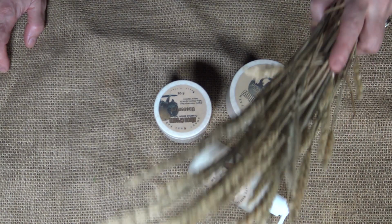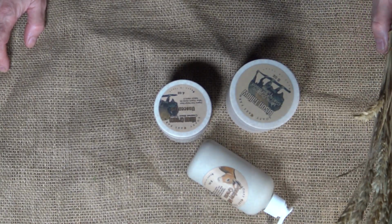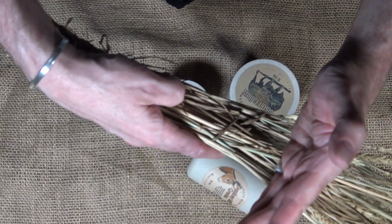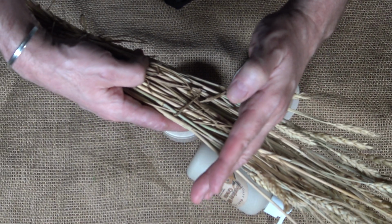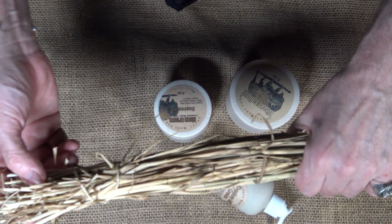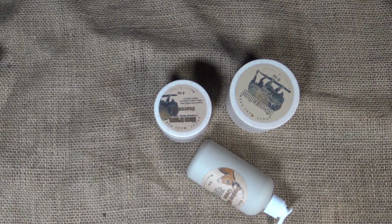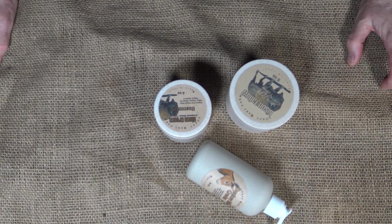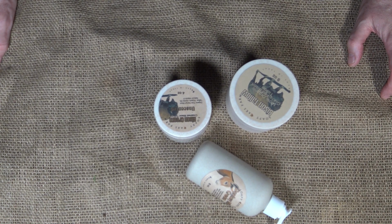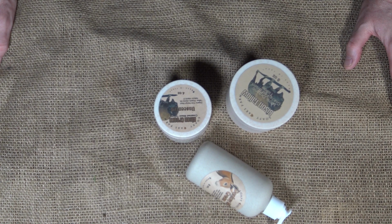All right, so let me break this down a bit for you, no pun intended. Wheat straw is what's left over after the wheat is processed for food. You're left with just the straw, which are the stalks. And a lot of us, people on farms, use it for animal bedding, for gardening. It's a fantastic mulch in the garden. There are a lot of uses for wheat straw.